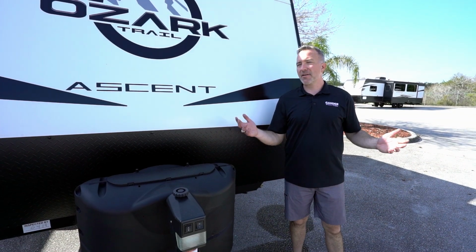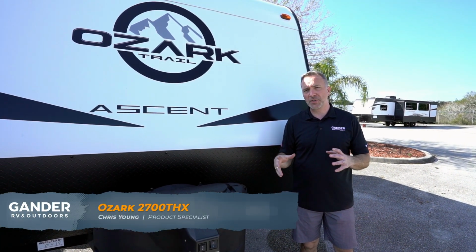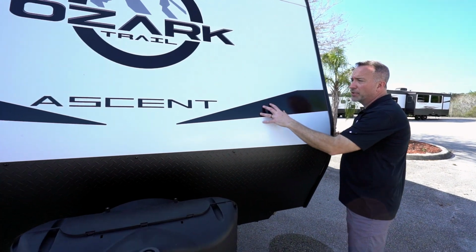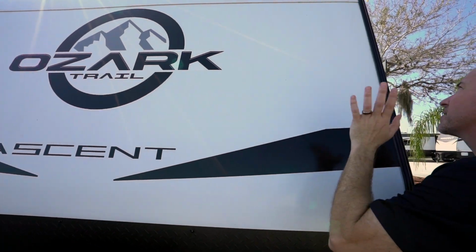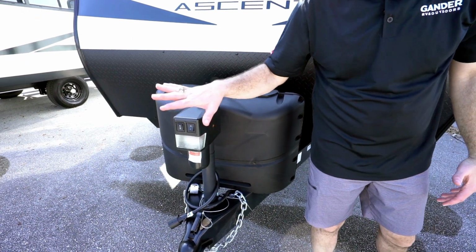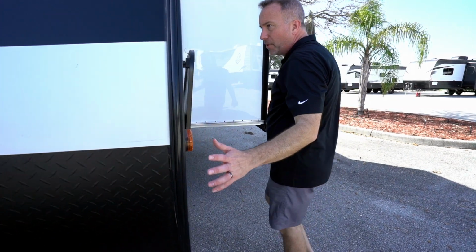Hey everybody, here we are on the outside of the 2020 Forest River Ozark 2700 THX laminate toy hauler. Love this model. Got the beautiful white on dark, just like the interior on the inside. Laminate fiberglass all the way over the top. Got your 220-pound LP tanks. Great addition, this power tongue jack. You don't know how handy these are until you have to set one up. Diamond plated rock guard. Come around to the side.